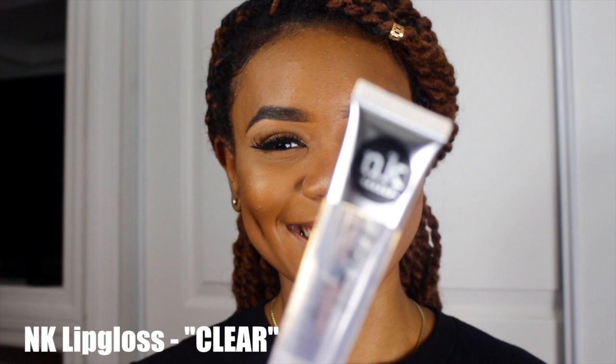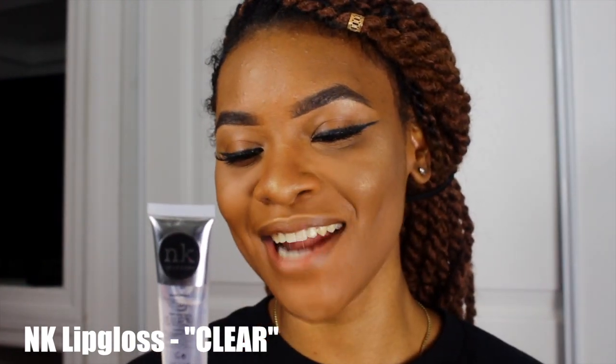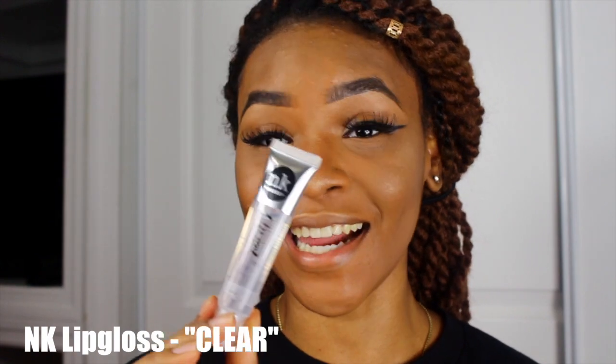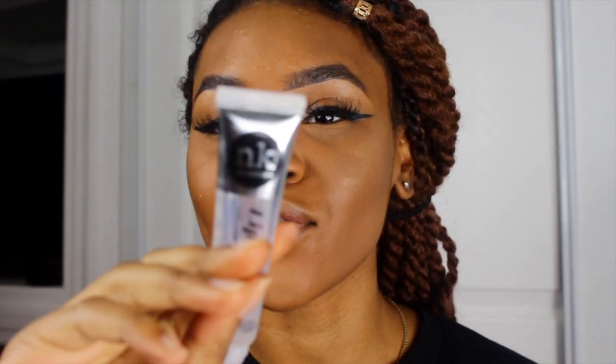Are you ready, girl? You ready? Oh, hold up. Okay, you ready? You sure? All right. This joint right here, NK Makeup Lip Gel with Vitamin E. It's clear. Watch how I'm about to drip right now with this little lip gloss. This 99-cent lip gloss. You find this from your beauty supply store, buy it. Just make sure you get the silver one.